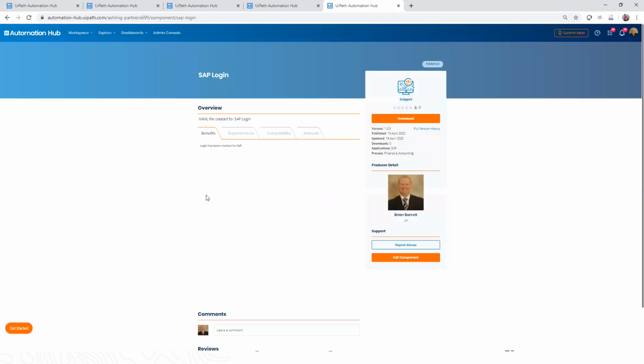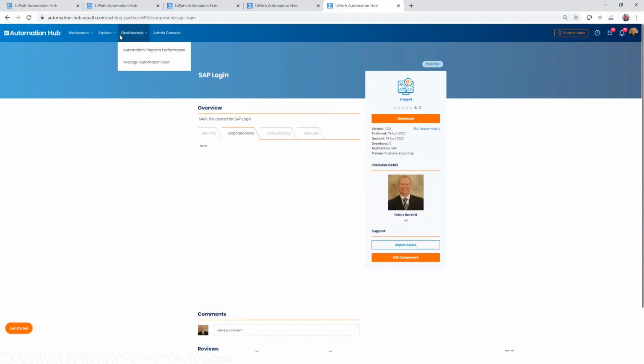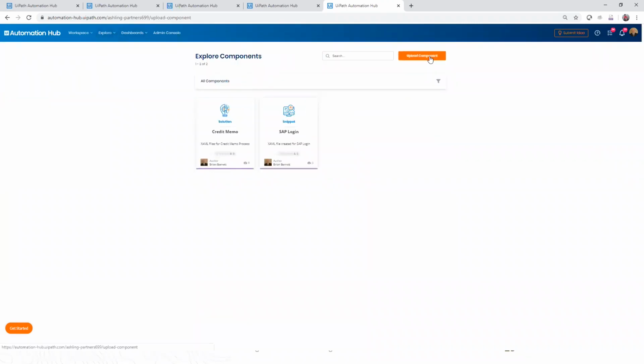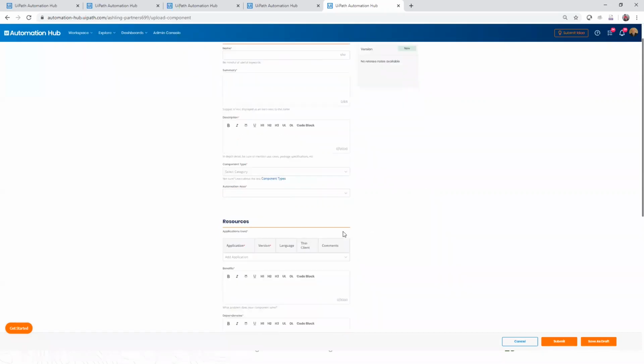Actually, you know what, I'm going to show what it looks like upon uploading a component. So when someone comes in to upload a component, what they provide is the name, a summary and description of that component, so it's really clear to anyone else that's referencing this component what it is and the purpose. The type of component, as you can see, it breaks it down into a solution, a snippet, a workflow template, a connector. So depending on the type, you're able to categorize the component type, as well as the automation area. So if there are specific automations that are specific to finance or specific to sales and marketing, the automation area can be selected.